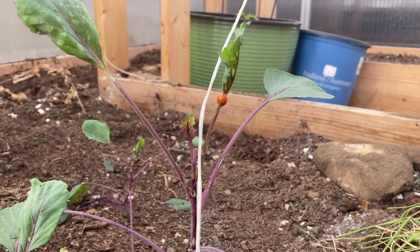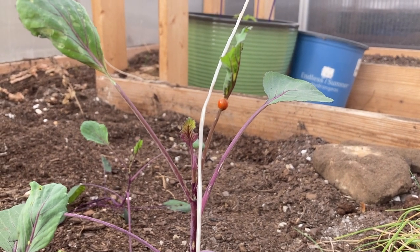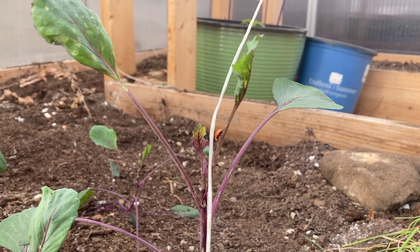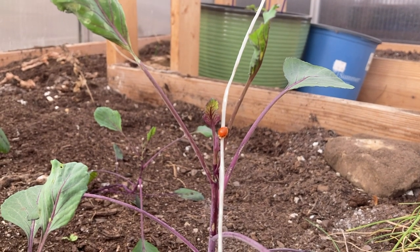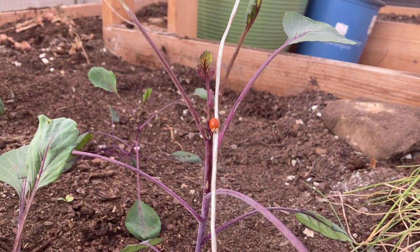You know what? Hopefully they're... I don't really know how ladybugs breed, but hopefully they expand and have a little ladybug family. And they will be nice and fat and chubby because they are going to eat all of my aphids. Aren't you, little guy? Can't help it.